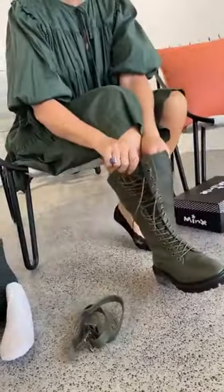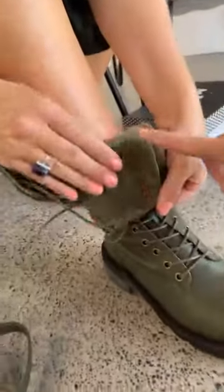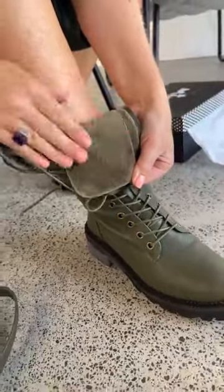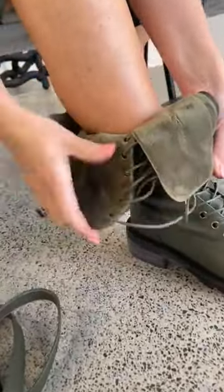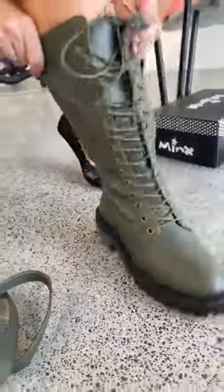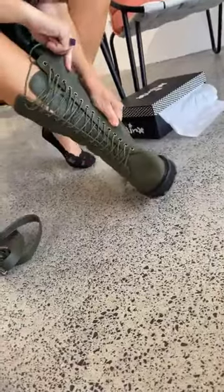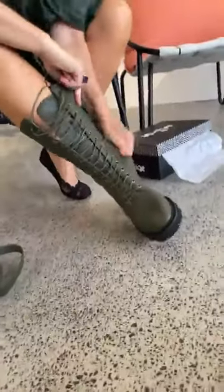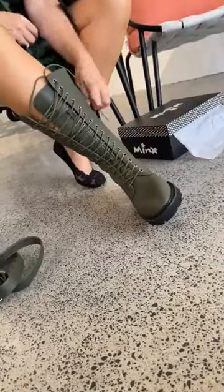Oh my gosh, I forgot that I did the lining on this too. In here is this beautiful velveteen angel touch lining. Oh, it is so soft. Oh, this is going to be so delicious on your leg, ladies. It's so, so soft. We've got an inside zip on that, so it's really important to make sure that you're working those laces so that you're not putting too much pressure on this part of the zip here.